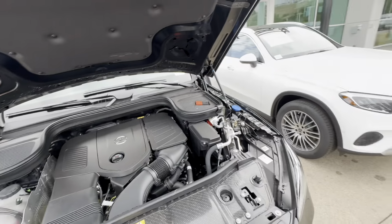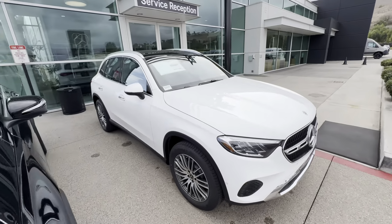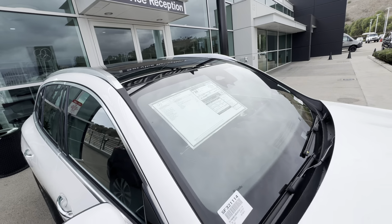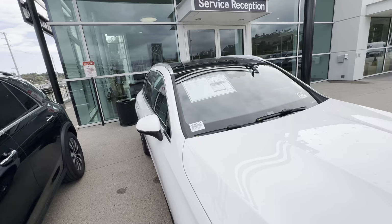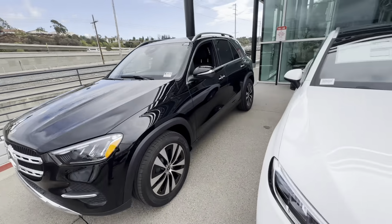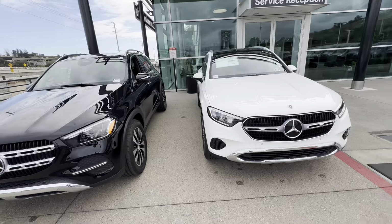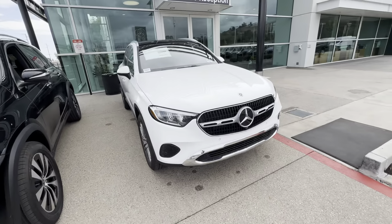So it looks the same in the GLC, although you do get better fuel efficiency in a GLC. It's 31 on the highway, 26 combined, and 23 in the city. You will get the same mileage in the city in this GLE as in a GLC, but slightly better highway MPG in a GLC. So if you drive a lot on the highway, you probably want to get this car right here.